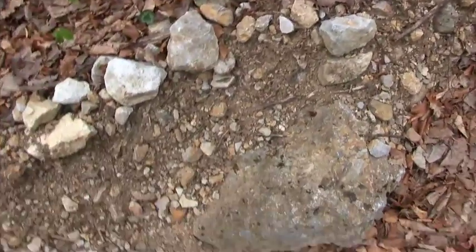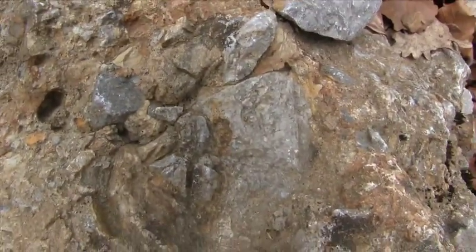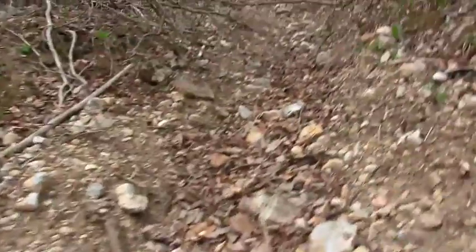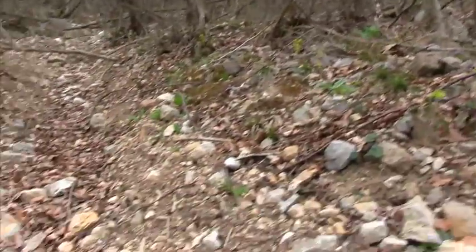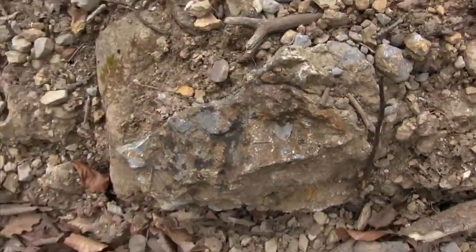Now here's a big, massive piece of concrete. And you see it's concrete. It ain't nothing else. So who made that concrete? Good question. We must continue to ask this. Lots of little stones. More concrete. Yep.